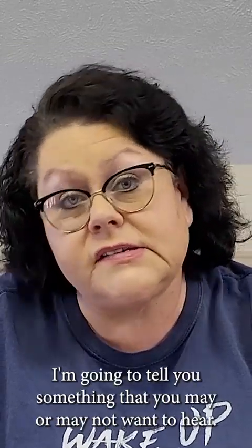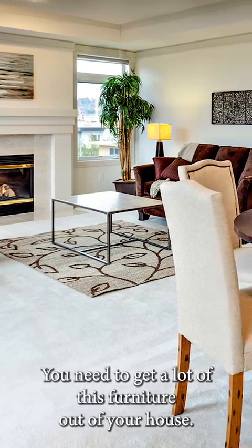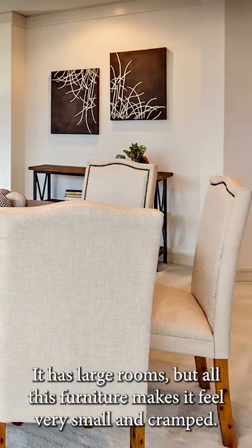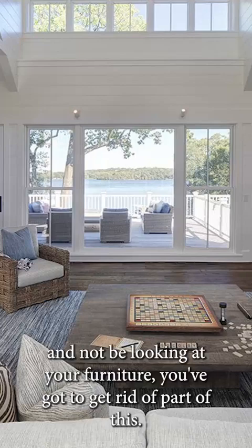I knew this woman personally, and I said, okay, I'm going to tell you something that you may or may not want to hear. You need to get a lot of this furniture out of your house. I said, it's a big house. It has large rooms, but all this furniture makes it feel very small and cramped. So if you want people to see that lake view and not be looking at your furniture, you got to get rid of part of this.